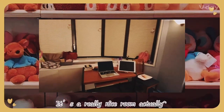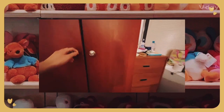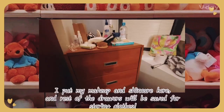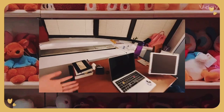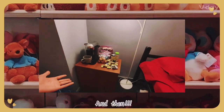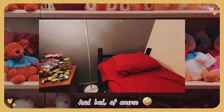It's a really nice room, actually. There's the closet here. I don't have much in there yet. I still need to hang stuff up. There's all the makeup stuff and drawers. And there's the bags. And then this is my study desk. I have my laptop, my iPad here. And then my little snack and coffee station here. Right across is the bed, and this is my bed.